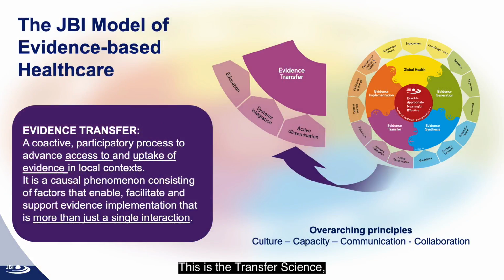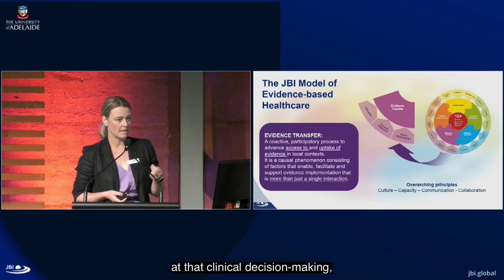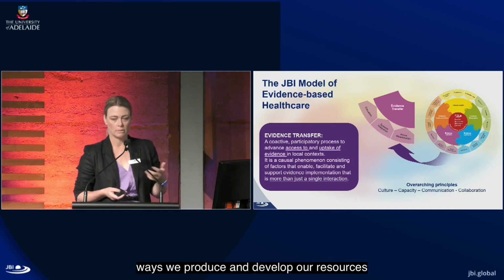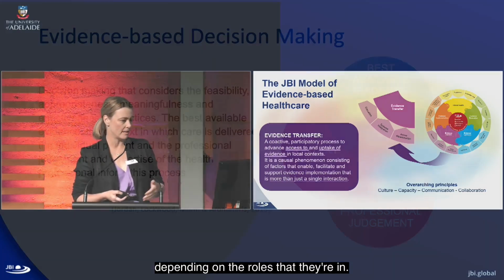So this is the transfer science, so the purple wedge. We are about increasing the access and uptake of evidence at the point of care. So that's what we are focused on. I guess it's that evidence at the point of care or at that clinical decision making, that's what we're interested in. So there's a range of ways we produce and develop our resources targeted at the different groups, depending on the roles that they're in.